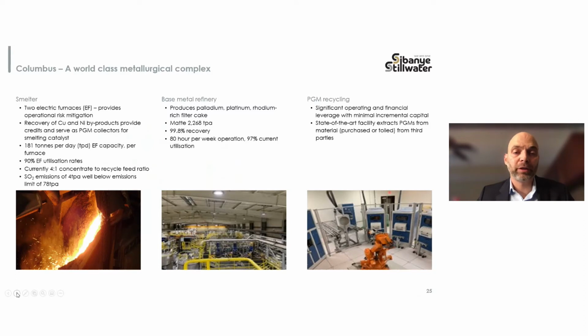After that smelting process, the resulting matte is processed through our base metal refinery, which is also ultimately responsible for the production of filter cake, which is processed and outturned by a third party through its precious metal refineries in North America, and it also has a global footprint. The BMR also houses our base metal recovery circuits, during which time nickel and copper are produced as valuable byproducts. If you refer to your appendix, you'll find some more details around these byproducts and the credits associated with these production profiles.